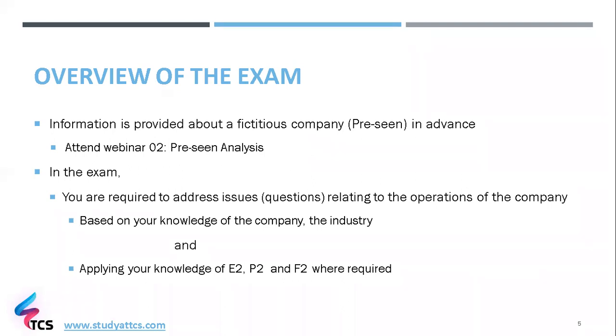And when developing these issues or questions at the exam, the examiner is trying to figure out whether you have an appropriate level of knowledge about the company as well as the industry in which it operates. So if you do not go through the Prescene document properly, you cannot fulfill this requirement. It's of utmost importance that you have a good understanding about the company as well as the industry, because as a finance manager of a company, you are supposed to know about the internal dynamics as well as the industry as well as the numbers. So you need to have a good understanding about the company as well as the industry.